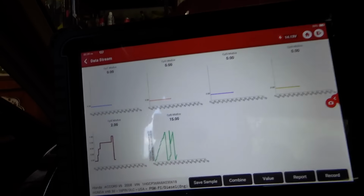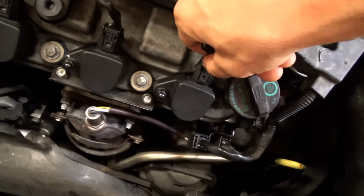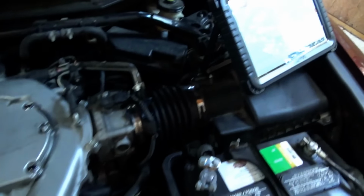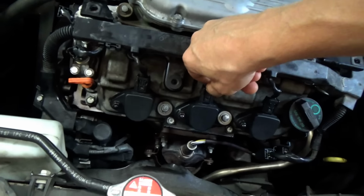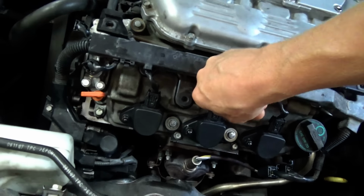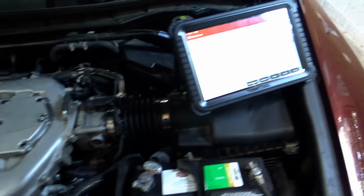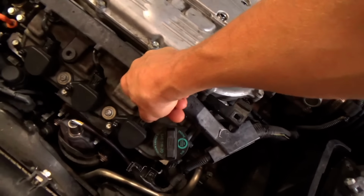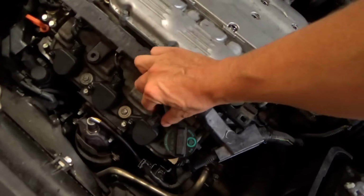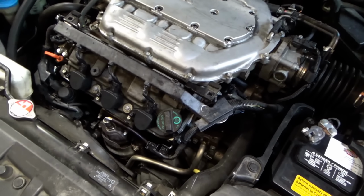So we can take the scanner with us and do a little cylinder drop test. So this is going to be cylinder number 6. Okay. Cylinder 5. Cylinder 4. Definitely a change in cylinder 4. And did I break the misfire counters? The cylinder 6, almost no contribution there. That's interesting.